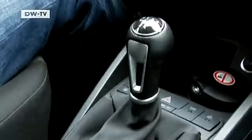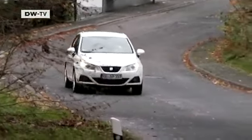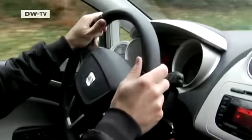This spring, the compact was launched at the Geneva Motor Show. Since then, Seat has acquired some competition. Both Peugeot and Skoda have introduced similar models, the 207 SW and a shorter Fabia.